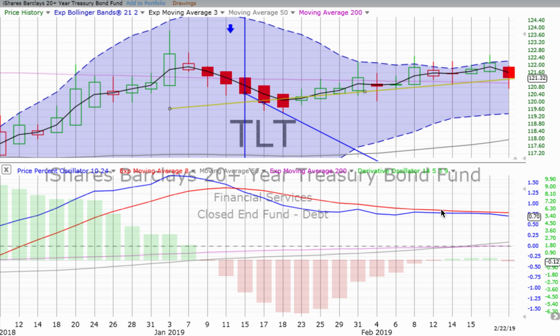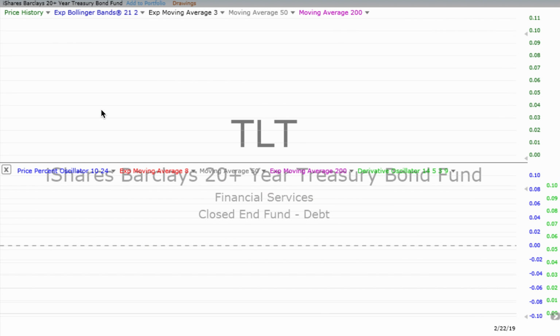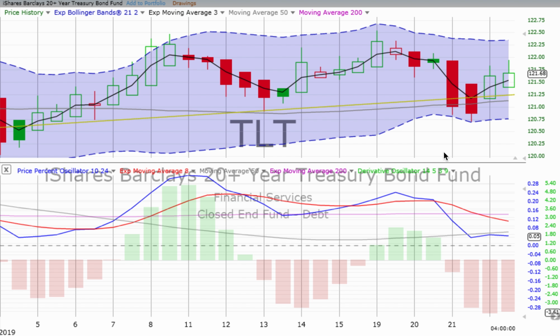We look at the 2-day chart. It's never been able to get enough momentum to cross over. Its latest 2-day candle is a down candle, little bitty wick on top, mostly on the bottom. And of course, we're seeing the derivative oscillator flip over to negative. So we don't have any trade on TLT because the weekly's up, the 2-day is down. That means you don't have a trade. You have to have both things going in the same direction.